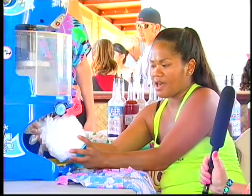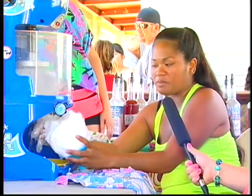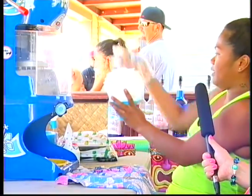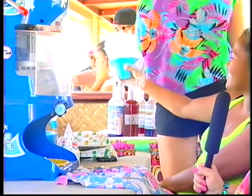That's right. And this is the original shave ice, right? Yes, ma'am. Just like how I grew up with this in Hawaii. Now tell us about how many flavors do you have?